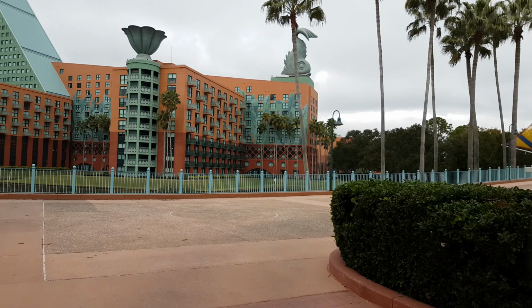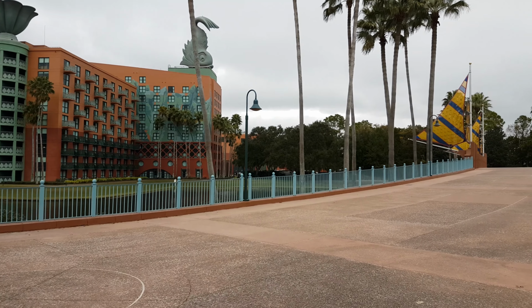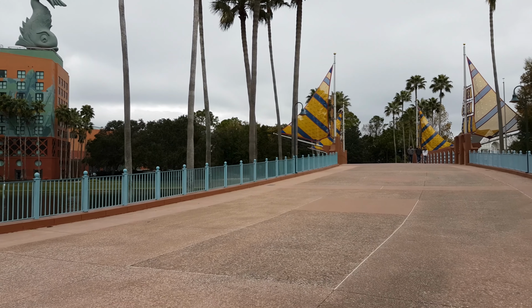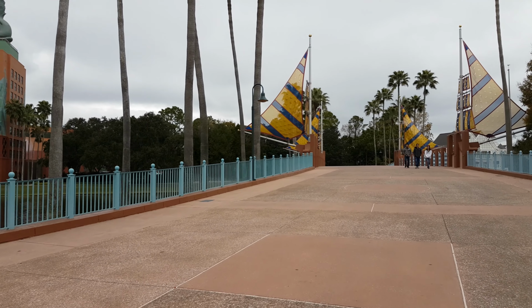I was disappointed this year when the Disney World Marathon did not go this direction instead of going across Boardwalk. I like the Boardwalk running, but it's not running in front of the Yacht and Beach.